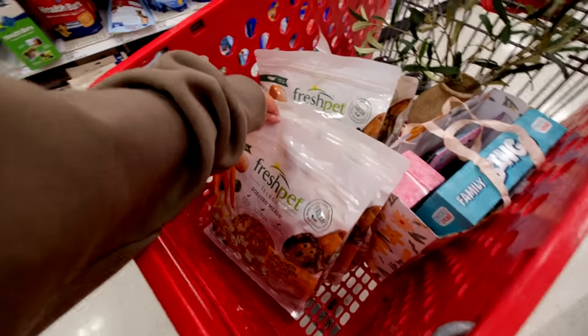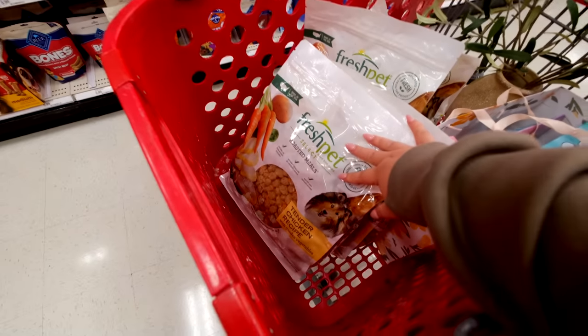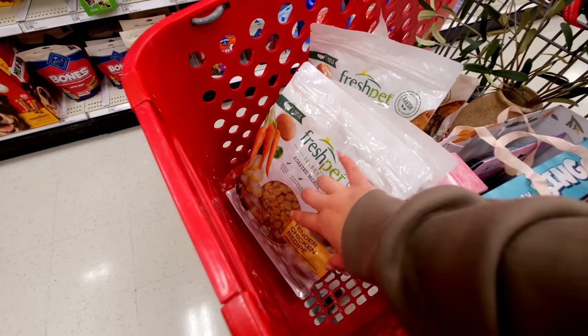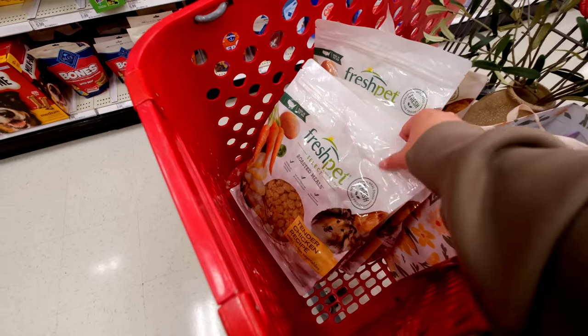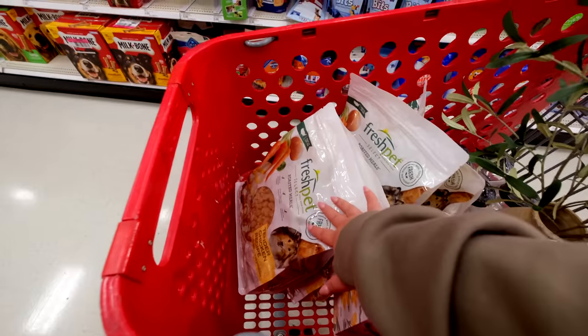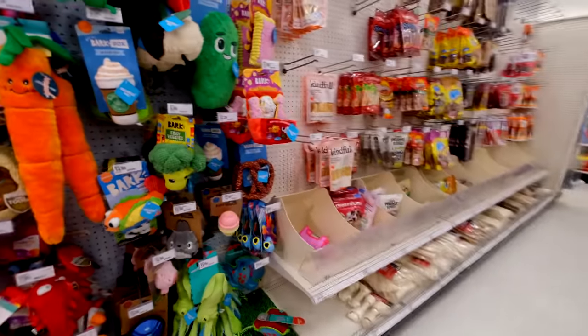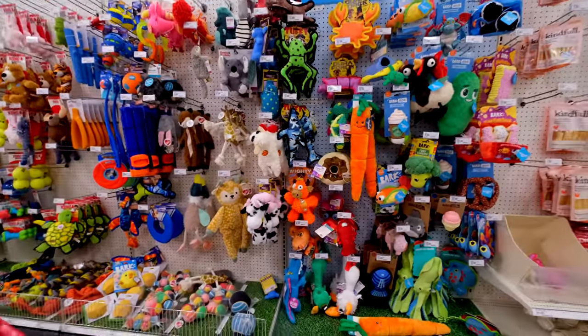I grabbed what I came here for, you guys. We stayed focused. The boys have been eating Fresh Pet for 3 or 4 years now. This is such a good meal by itself, or you can use it as a topper, but Fresh Pet at Target is amazing. Now I'm in the toy section to see if there's any toys that old man may like, but I feel like we have bought every single toy for the boys.